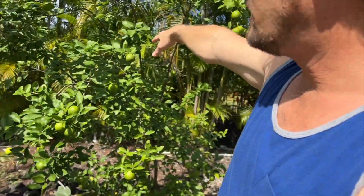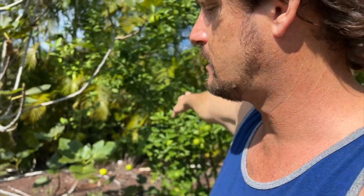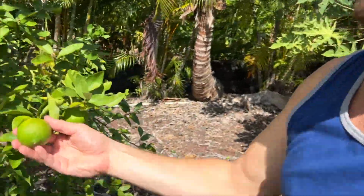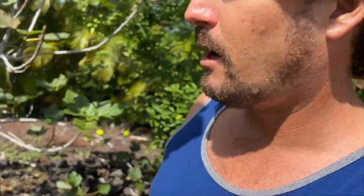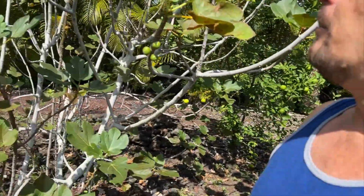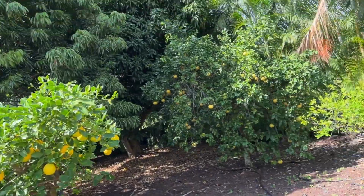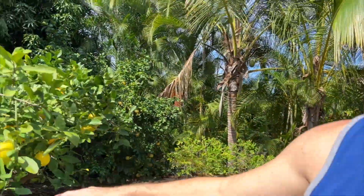And then we have a lime tree. This is a Tahitian lime, and they're good when they're about this size or larger. They start to turn yellow when they're fully ripe. And then we have a fig tree, Conadu white fig. We got a grapefruit tree back here. And then we've got this lemon tree, this poor little lemon tree with so many lemons on it. They're really mild lemons. I'm not sure what variety.